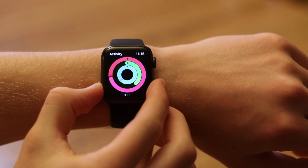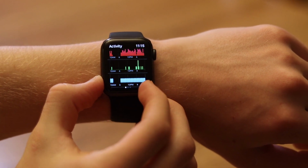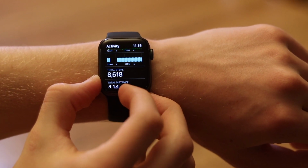This thing also has some phenomenal fitness tracking features. It tracks your exercise, it tracks your time exercising, your time moving, your time standing, gives you the amount of steps that you've taken in a day. Let's check it out. What do we got? 8,359 steps. Not too bad. Total distance 4 miles. Flights of stairs climbed was 8. So we have a bunch of different stuff we can go through here.